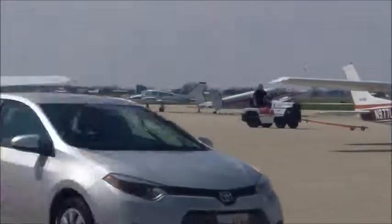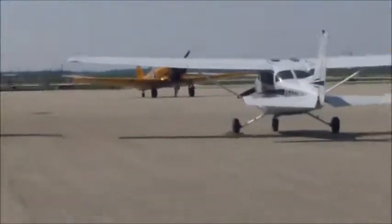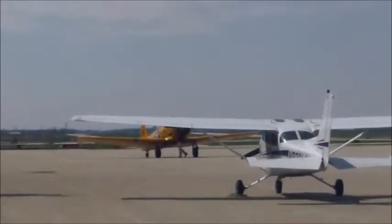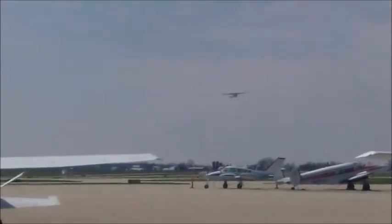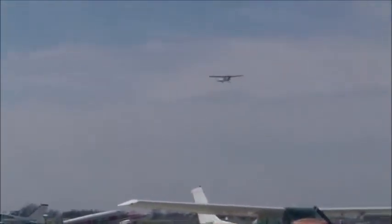Now here's a better shot of 977. Oh, look at that. They're starting it. See, if you can pay attention, I know 933 is in the way. Oh, well, look. Check that out. Look who's here. There's another aircraft. I think I see her in my viewfinder. There's another aircraft, or probably another regular Cessna.